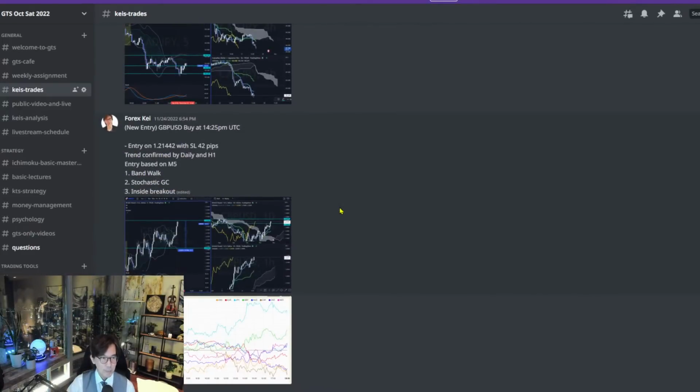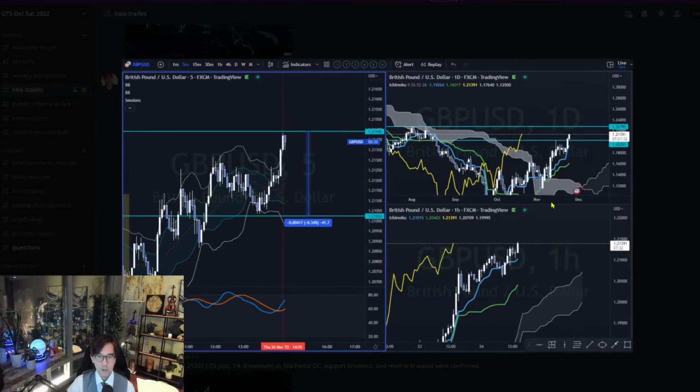And the next one I took was a pound USD. I also found the daily was up and 1 hour was up, M5 was also bullish. In this trade I was comfortable because daily broke the resistance of 1.20293, and also 1 hour was continuously bullish, Kijun Sen is up, Kumo is up also. So I was pretty comfortable with this trade. So I was kind of expecting the market runs up towards my direction and run profits in this one.